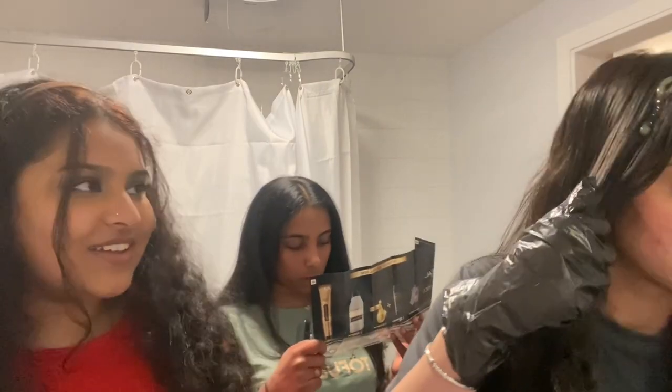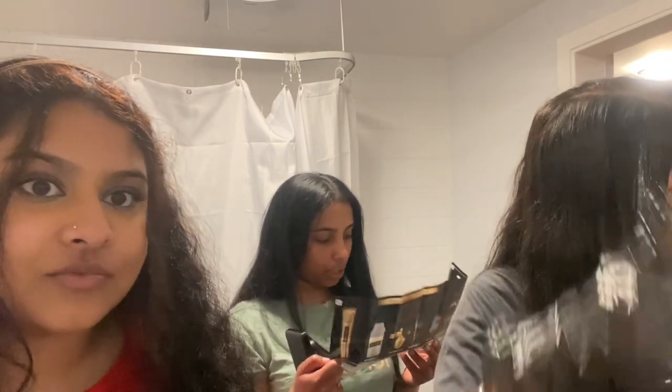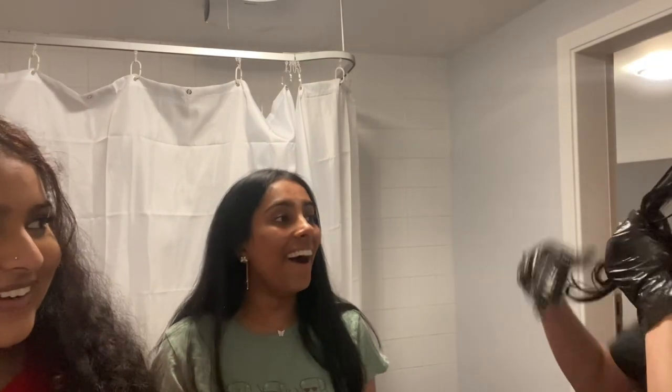Before application, wet and towel dry your hair without washing it. Mine is not towel dry though. Spread it all over your hair. If it's a colour touch up, you apply on the roots. If it's full head, you leave it in for 30 minutes. Whoa, it's like black, I swear. That looks so black! Also because it's wet.